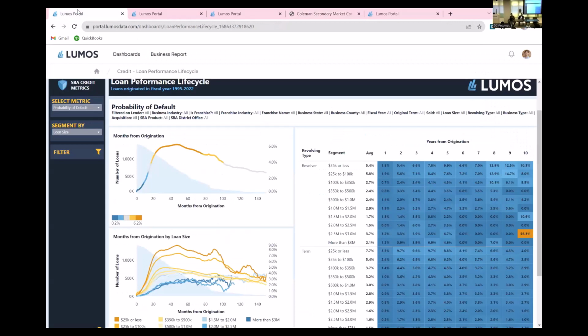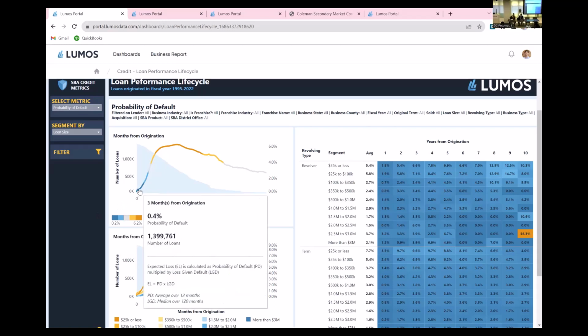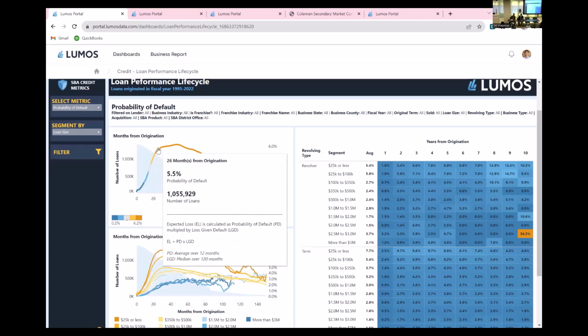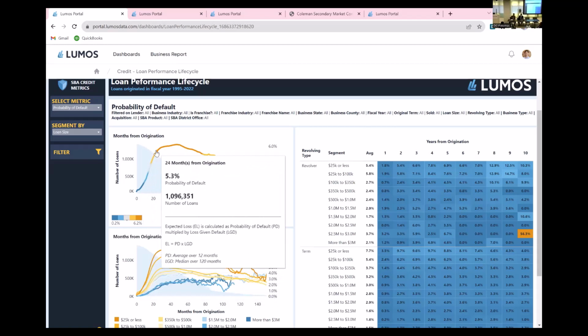So this is just sort of a real-time view of some of our data. The first thing you're looking at here is probability of default. I think Scott mentioned earlier, it's in those first years, you've got that immediate ramp up of performance. And from there, it levels off.